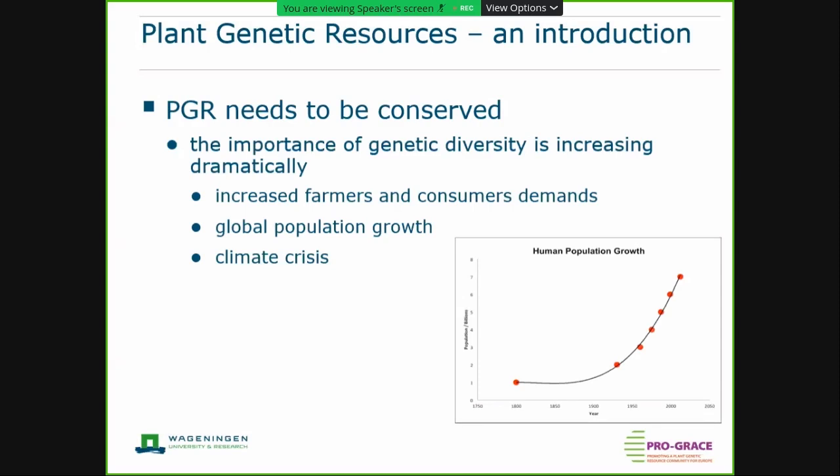So to summarize, genetic erosion is taking place, and it is a serious thing. It has big consequences, and we have reported cases where it had big consequences. In the meanwhile, we also see that the importance of genetic diversity is increasing. Farmers and consumers have new demands. They need to grow new varieties because they're not allowed to use pesticides anymore. Or the consumers want to have their lettuce in plastic bags instead of in a head. All kinds of things are changing very rapidly, and more rapidly than in the past. So the turnover in terms of varieties is increasing.